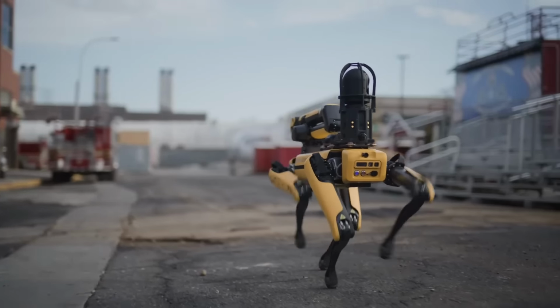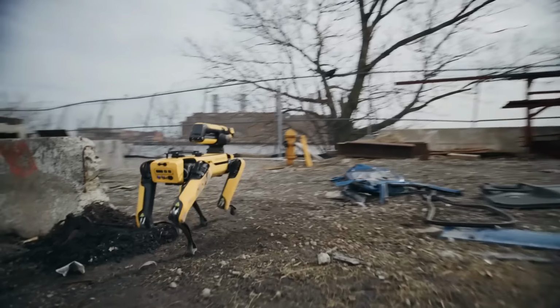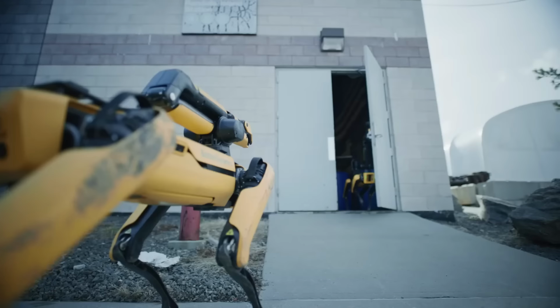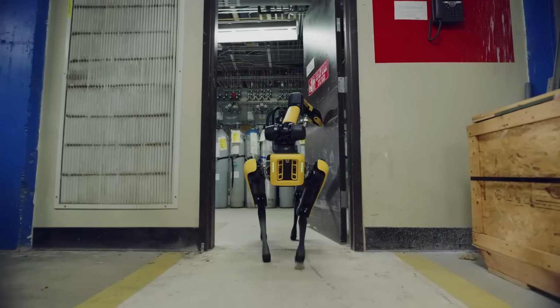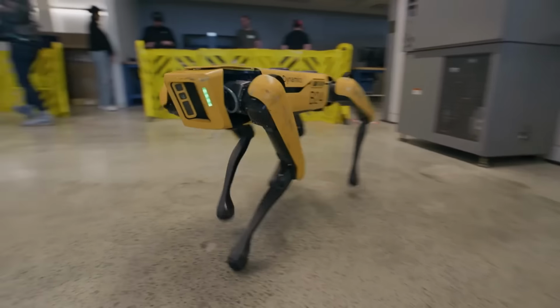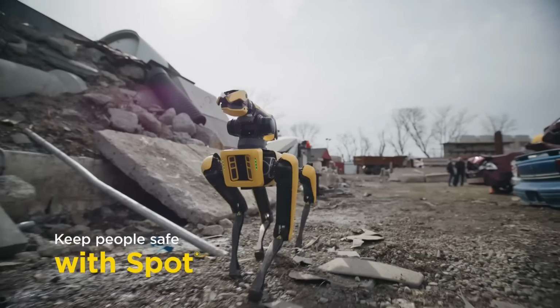It can self-charge, replan paths around new obstacles, and get back up if it falls over. I love that it has this self-charging capability. In other words, it can sense that it has low battery and then it would automatically walk to its charging station and charge itself. I wish my phone or my wireless earbuds could do that as well.